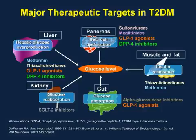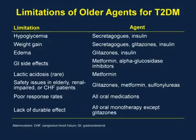In the last several years, we have seen a significant increase in different therapeutic areas. For example, we now have the incretin families, GLP-1 agonists, DPP-4 inhibitors, and most recently, therapies that target the kidney, called SGLT2 inhibitors, that prevent glucose reabsorption. In this slide, you see all the actions of these different agents. The reason we still look for new agents is because we have limitations in the older agents that we use to treat type 2 diabetes.